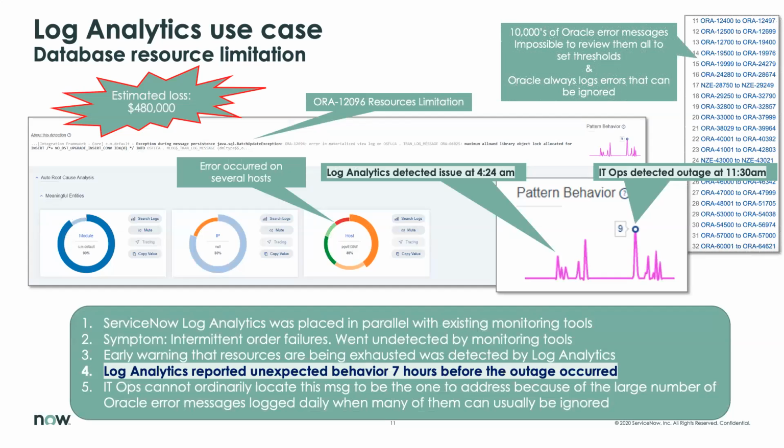For example, looking at tens of thousands of lines in a log file, Log Analytics can identify Oracle error messages and detect issues like Oracle resource limitation errors, report unexpected behavior, and trigger an alert way before traditional monitoring reports a problem or outage. In this example, Log Analytics caught the anomaly and reported it at 4:24 a.m., 7 hours before the log showed the outage occurring at 11:30 a.m.